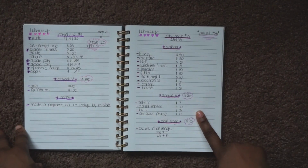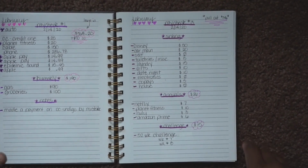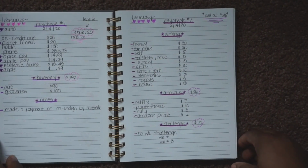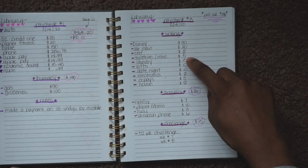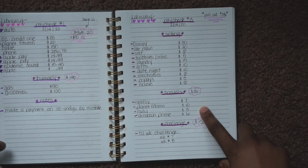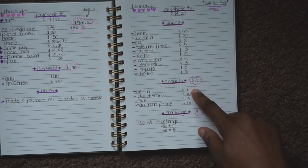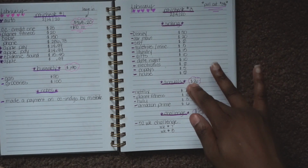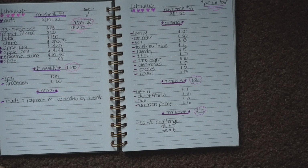I owe it. So on this page, it has all of the sinking funds on it. So I'm going to try to zoom you in so you can see. So this week we are stuffing Disney, car maintenance, toiletries, laundry, gifts, date night, and co-pays. And then my annuals here, this is something that I'm paying for basically in advance. I want to be able to just go at the start of the year and just pay off Netflix, pay off Planet Fitness, pay off Hulu, and pay off Amazon Prime for the whole year.